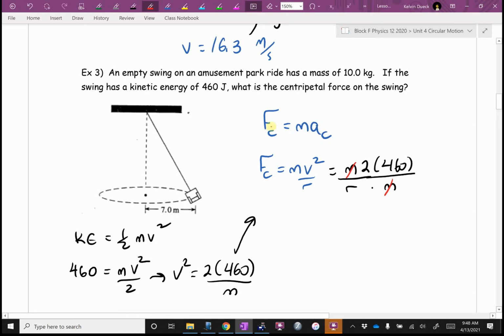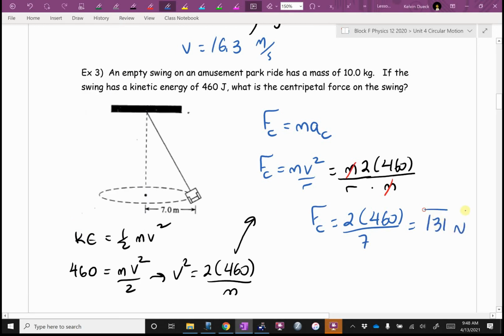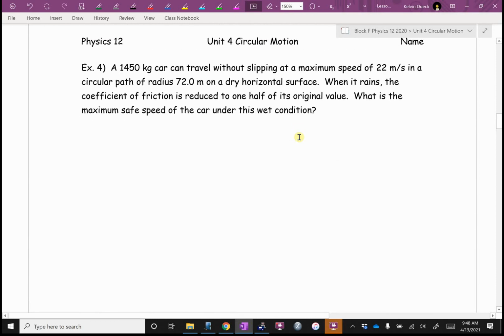In fact, I'm going to get this. FC is 2 times 460 divided by 7. Which is what? So I'll call it 131 newtons. Next page. I like example 4. Example 4 is a nice question.